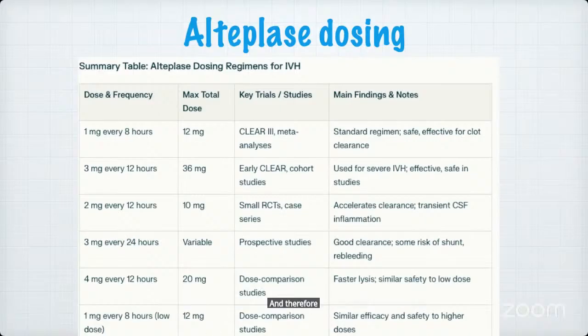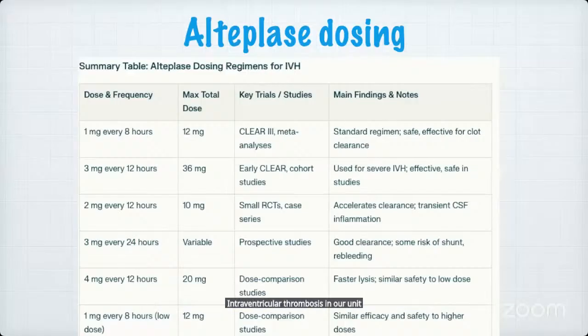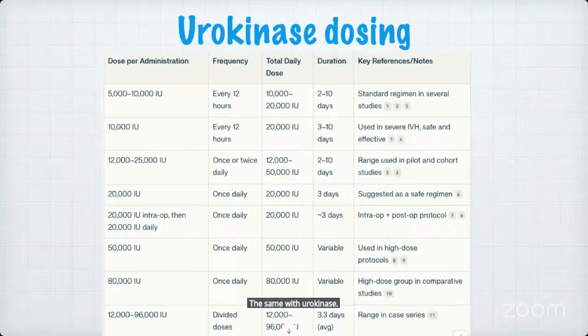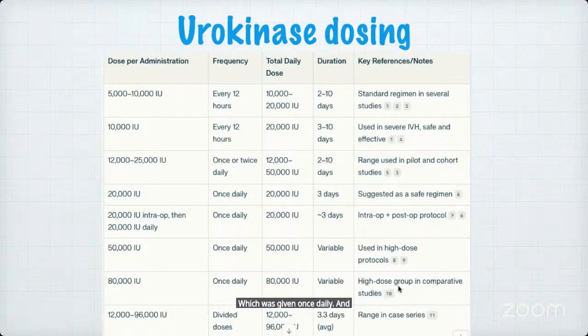And therefore, that leaves us with really no concrete base if we decide to use intraventricular thrombolysis in our unit. It doesn't leave us with any confidence about what dose to use. But the most commonly used dose was 3 milligrams given every 12 hourly. The same with urokinase. The urokinase dose in different studies varied from 5,000 units to almost 80,000 units, which was given once daily. And in this high dose group, their endpoints were very different.